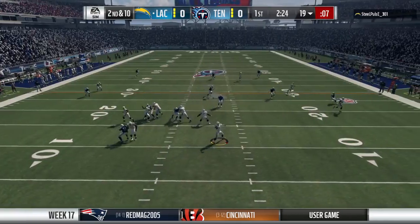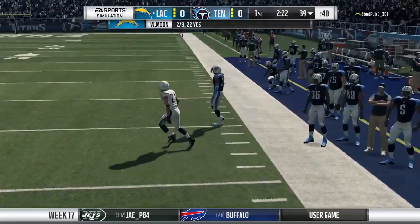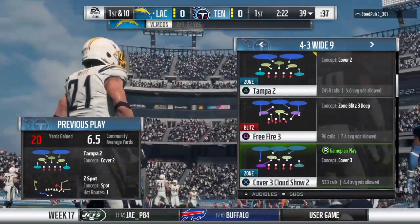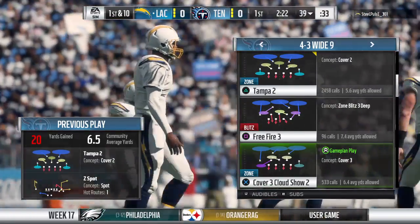He'll look to throw. Throws right side, and that's complete. And he's going to be out of bounds at the 39. A good pickup there of 20 yards.